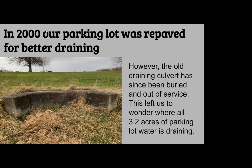Like you just mentioned, here is the culvert that is now out of service. It is out of service because in the year 2000, our parking lot was repaved for better draining. However, this left this culvert out of service and buried, making us wonder where all 3.2 acres of the parking lot water is now draining towards.